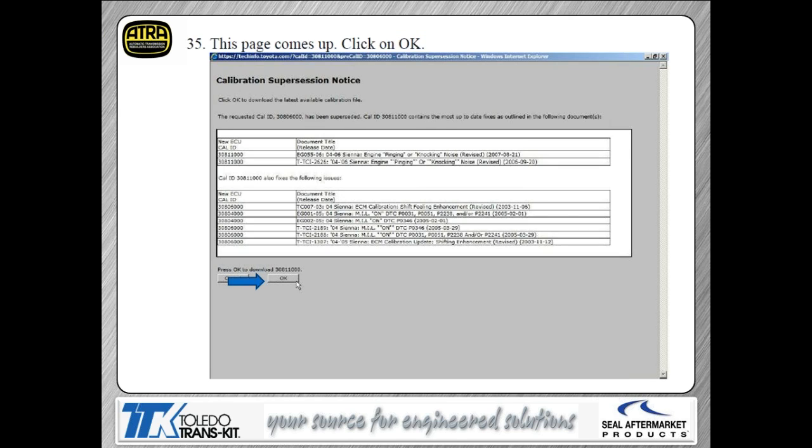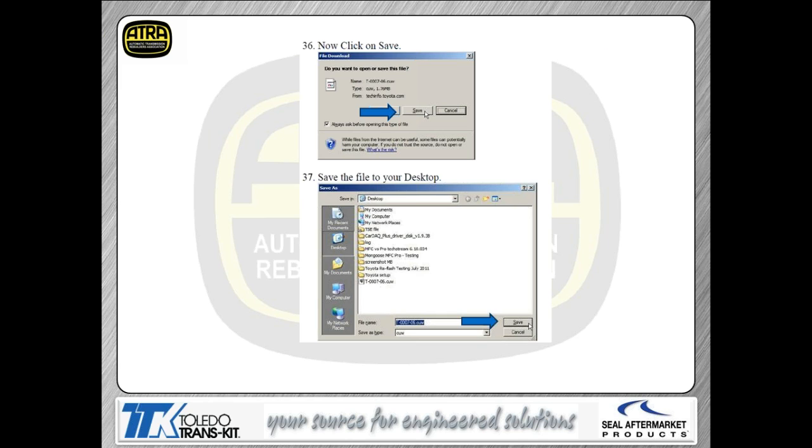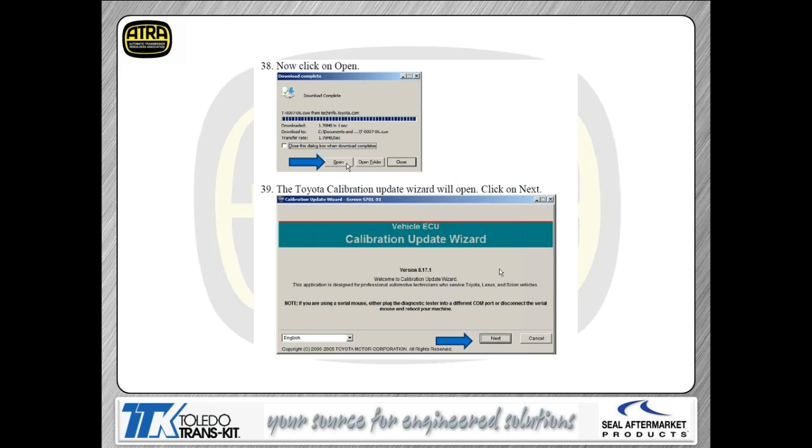It will also tell you if, in fact, the calibration numbers have been superseded. So right now it's saying, look at my calibration number on my vehicle, and that calibration number has been updated, it's been superseded by a new part number. Do I want to download that new part number? Right where the blue arrow is, I've got an OK box, so I'm going to say yes, I do want to download the new part number. It's going to say you're going to have to save it to your laptop. What I've done on my laptop is I've made a Toyota file, basically a file folder, and I'm going to put it in that Toyota file folder. So I'm just going to click Save, and I'm going to name the file itself. I'm going to click Save again, and it's going to save it to that file folder.